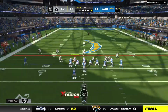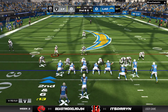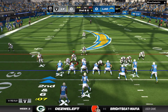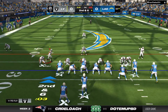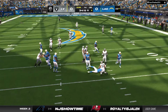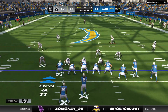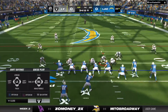From the 32-yard line now, here's 2nd and 6. Play action. It's Lawrence. And down he goes. Brought down, a Raider sack. Backed up here. Tough spot, needing 11 yards to pick up the first.